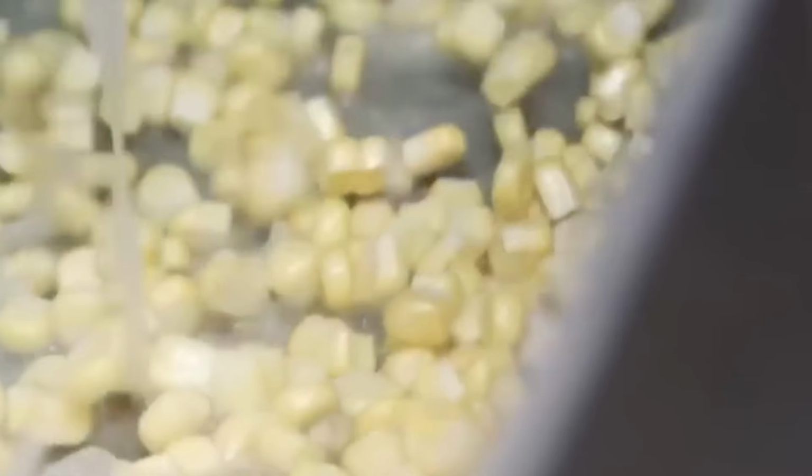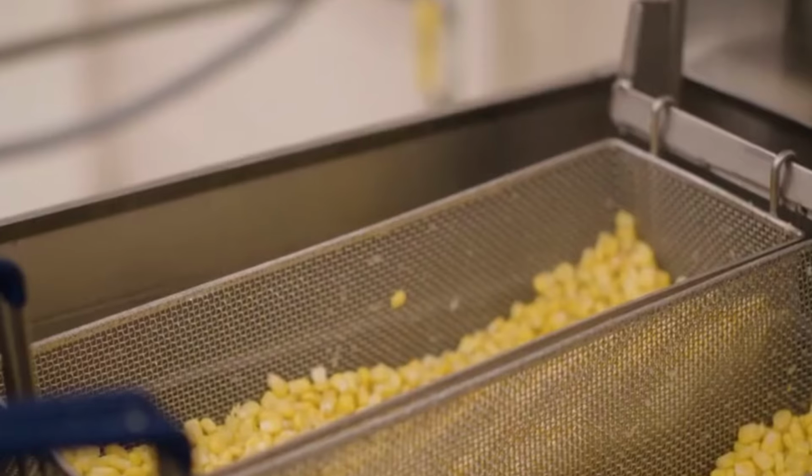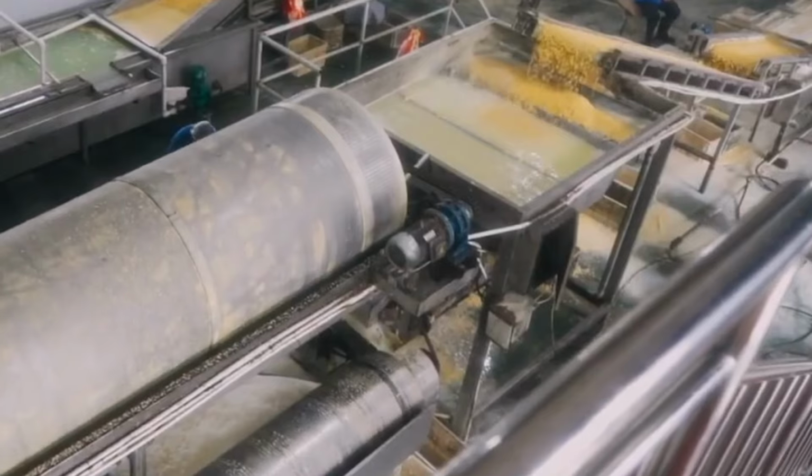The kernels, now gleaming like a river of gold, are transported through a liquid mixture of water and corn-derived liquid to prevent damage during movement. This gentle handling preserves their texture and quality. This attention to detail ensures that only the finest kernels proceed to the next stage, blanching.